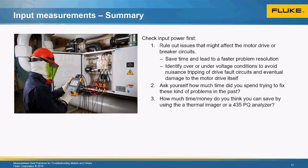Okay. So we're doing real basic things here, aren't we? This is troubleshooting 101. I'm looking to see what's going into the drive. I want to make sure that everything looks balanced, everything looks clean, it's not overheated, real simple. So a combination of something like a thermal imager and a power analyzer can help me figure that out pretty quickly. And again, we're looking at all three phases at the same time.